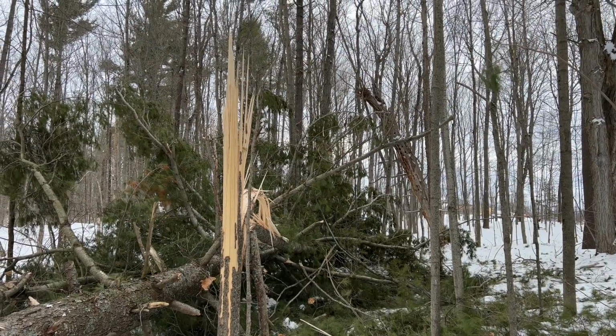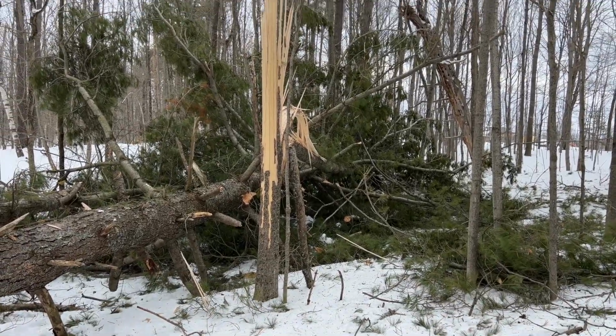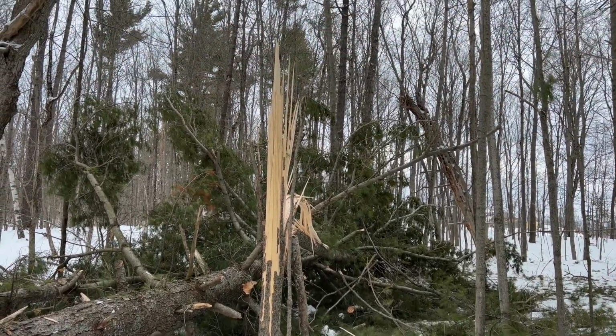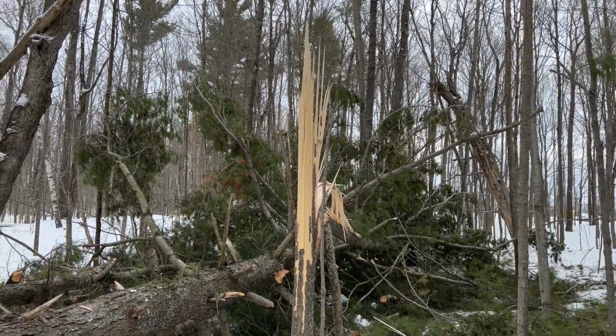We had one casualty, sugar maple, but it was a bumper tree on our trail, so we knew it was probably going to get hit. So not too bad. Squeeze that big beast down there. Everybody else survived, which is great.